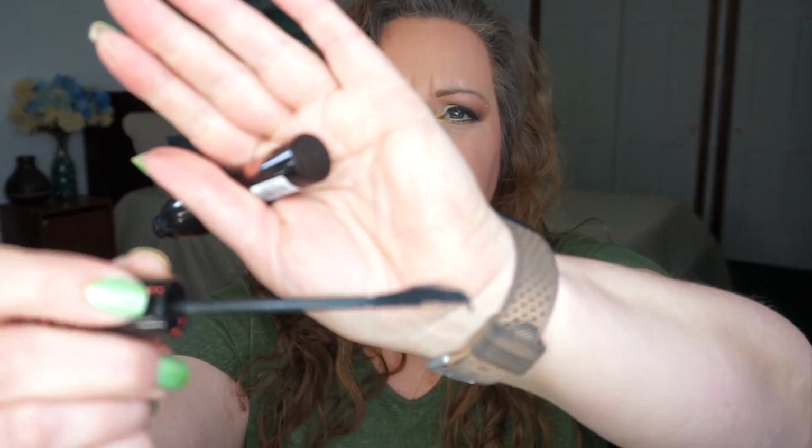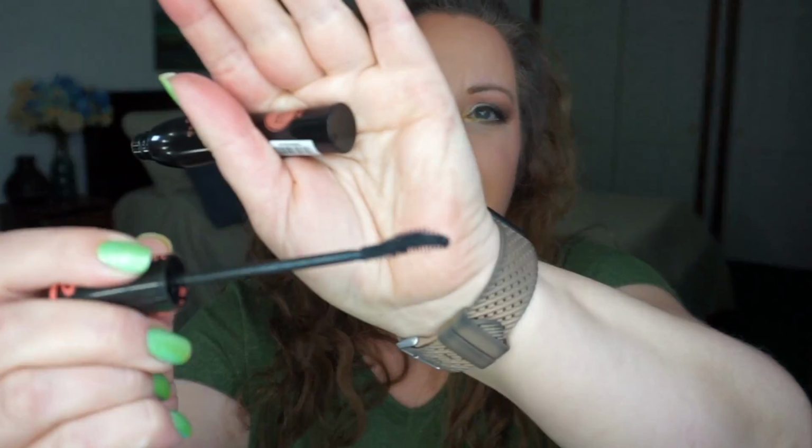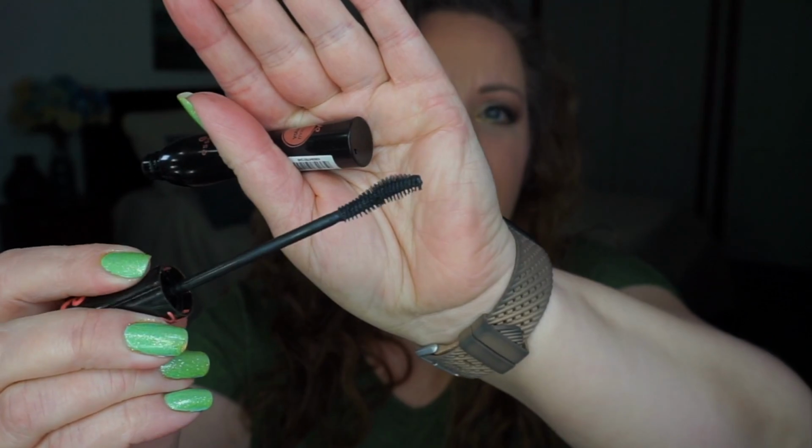The brush is really weird. This is the one I'm currently using, so I'm going to open it and you can see the brush. Let me get that big glob of mascara off the tip. The brush is a little goofy looking, but it works for me. I like it. It does give me a lot of volume.